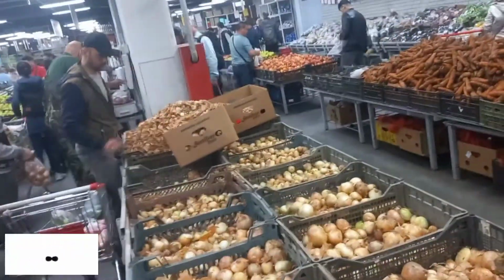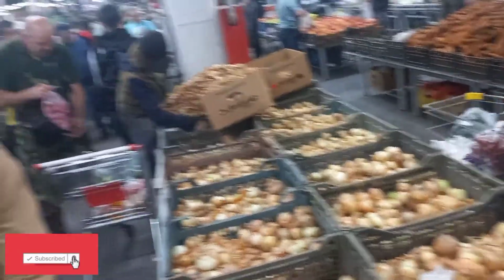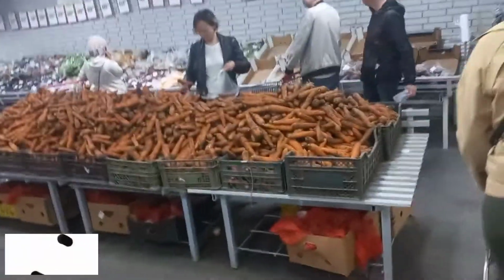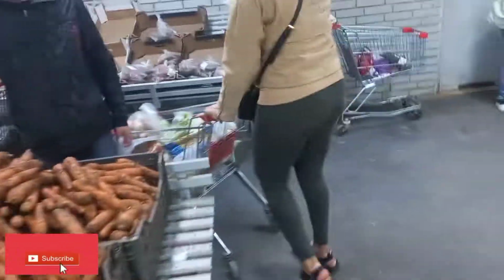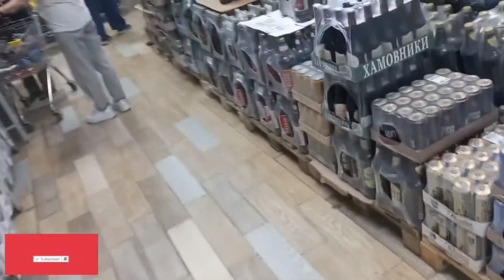So guys, this section is for veggies like onion, carrot, eggplant, tomatoes, and all that. Yeah, a lot of people, guys. A lot of crowd in this place. So Ruby is doing the picking while I'm vlogging. Ruby, I also need tomatoes. These are apples, banana. So here they sell beers and everything, drinks.